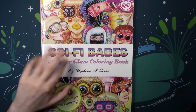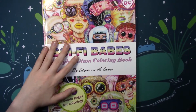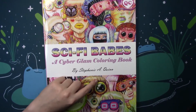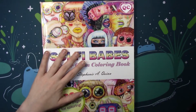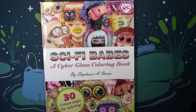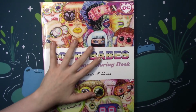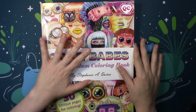It has 30 pages and it was one of my 10 books to finish last year and I didn't quite make it. I had, I think, 4 pages left and I did manage to finish them up this year, although at the very end of the year I had just sort of colored myself out with it and it took me a while to get back to it and want to color in it again. But this is a fantastic book. I really like this artist's artwork. I love their portraits and their weird characters. We'll go ahead and get into it.